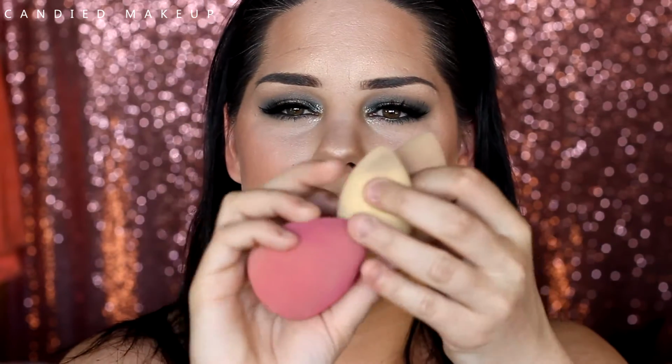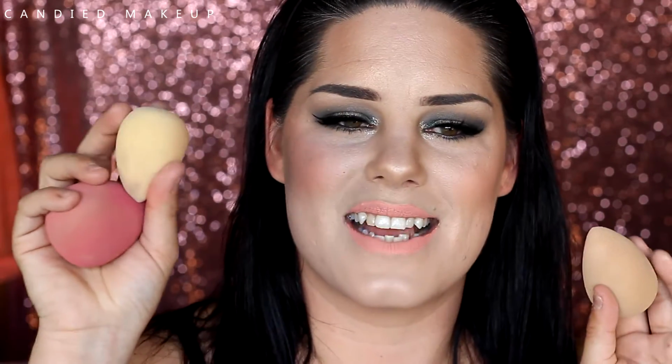This is the QVS sponge. I absolutely hate this sponge. From memory I think it's a latex sponge, so if you're allergic to latex you're going to steer clear of this one. This one is kind of in between. It's got a little bit of that celled structure like the Beauty Blender. I would almost call it a medium consistency, so it is a little bit harder than the Beauty Blender, but it does have that little bit of texture.